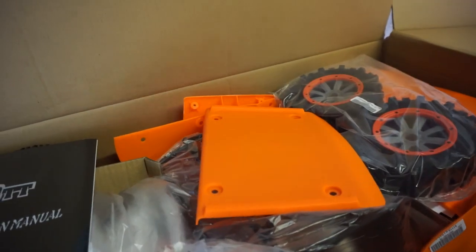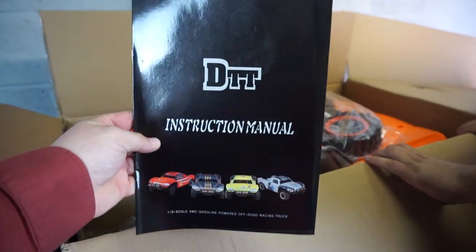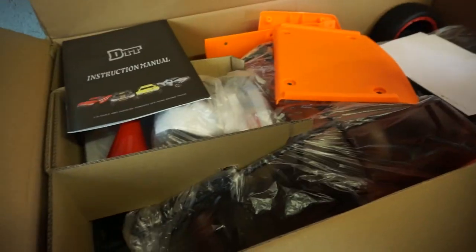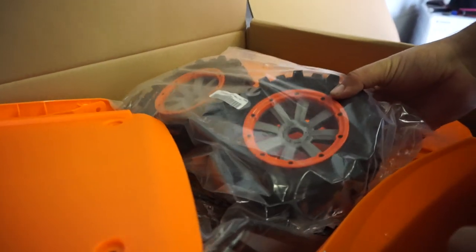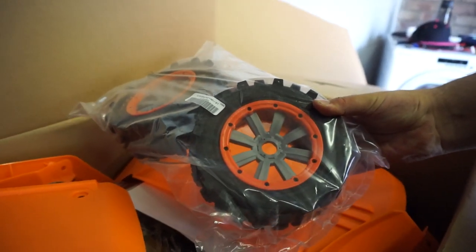Guys, we've got a new toy. Let's check it out. This is a fifth scale petrol truck, guys. It's called the 30 degree north truck. This truck does come ready to run. You just have to put the panels together. You can see I've bought these Mad Max giant grip wheels. Look at those, they're amazing.